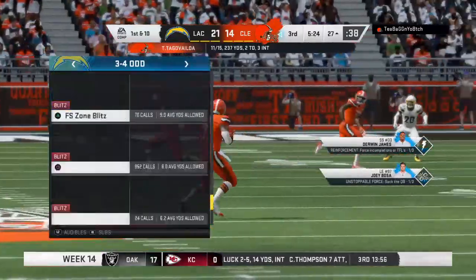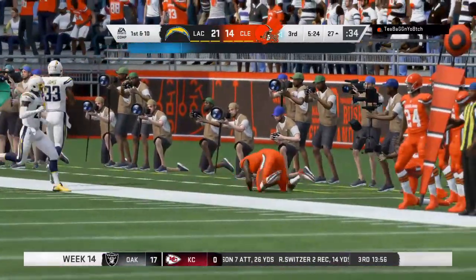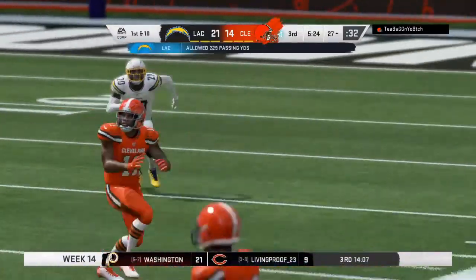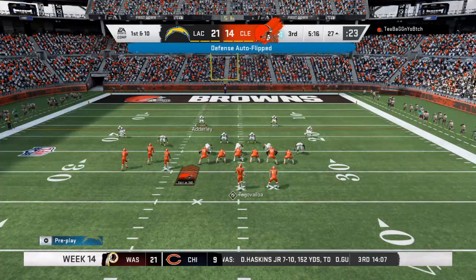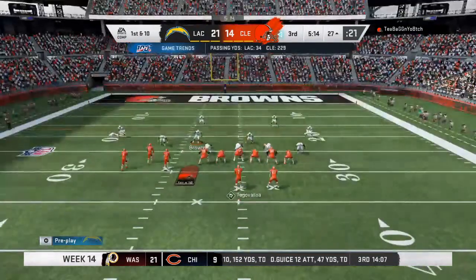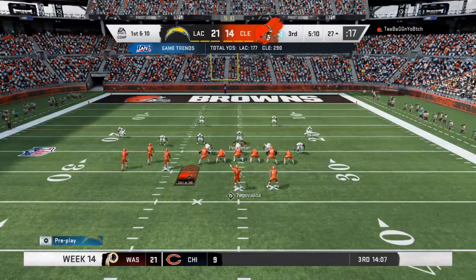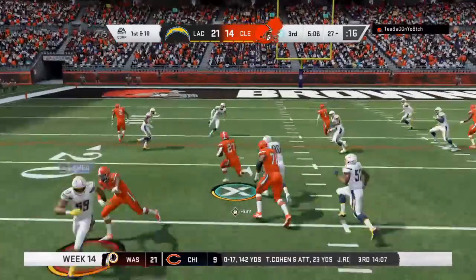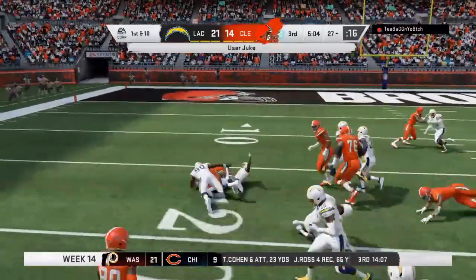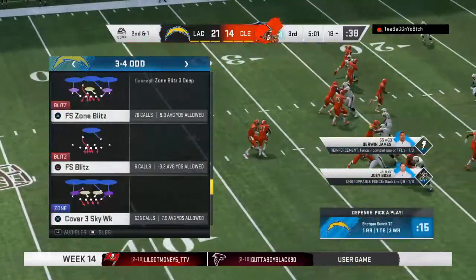And he is out of bounds, but not before he's inside the 30. 13 yards to pick up there. Good for a Cleveland first. They'll run on first down. Hunt. Now this will leave him a yard short. Nice pickup of 9 yards on first down.